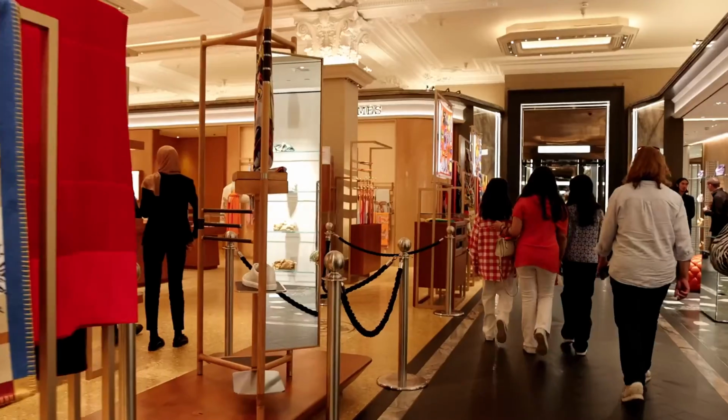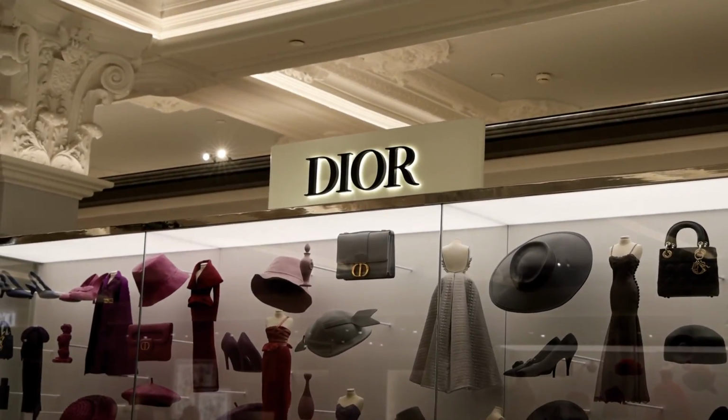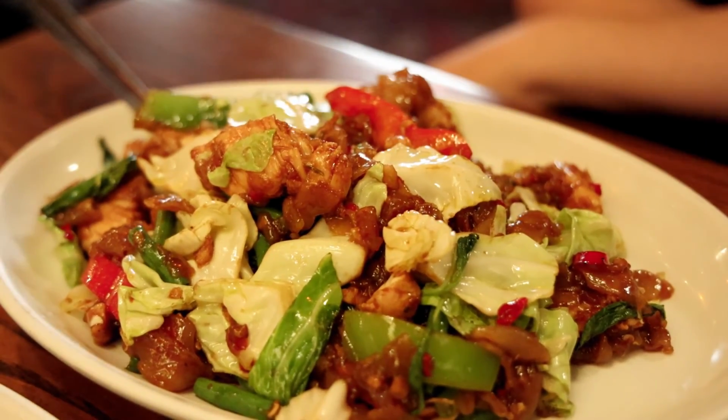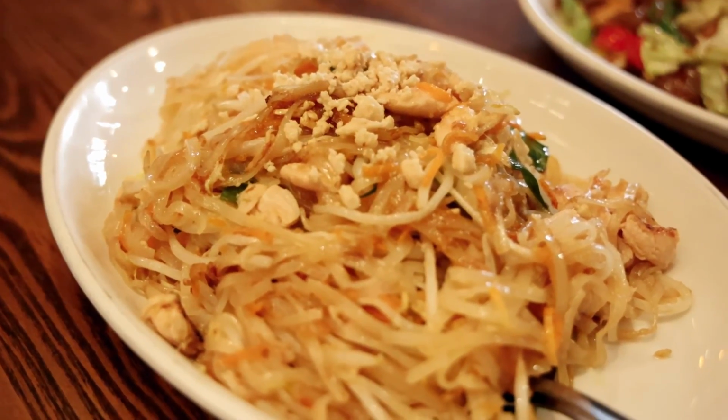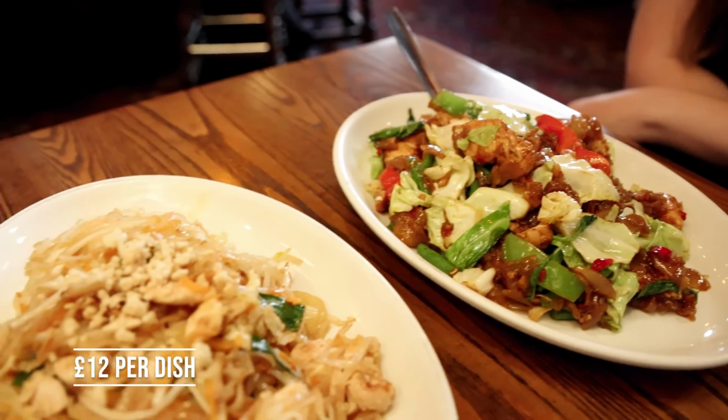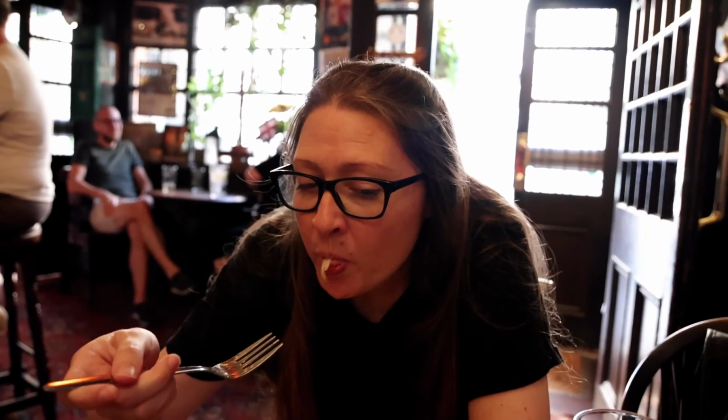This is the ultimate shopping destination if you're looking to buy high-end luxury items. However, if you want to have the best Thai food without breaking the bank, head over to Churchill Arms. It's reasonably priced and deliciously cooked. You'll be hard-pressed to find such good Thai food in London.